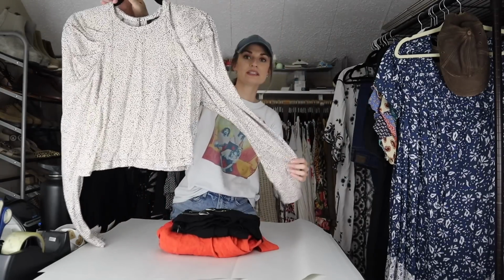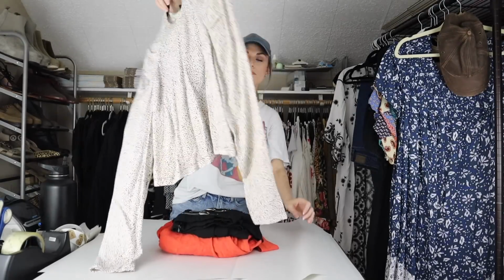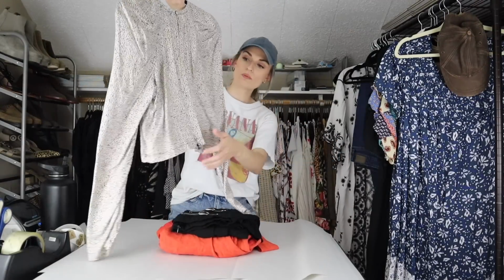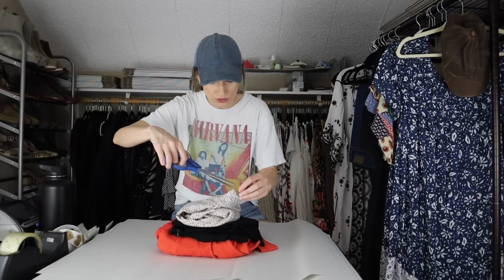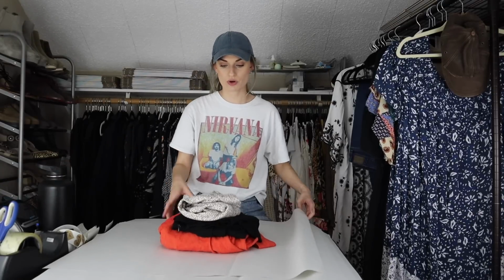Our last piece is this AFRM top. It's a leopard printed top. This has a lot going on, like puff sleeves, keyhole back. It also zips down here at the bottom. I do think this AFRM brand is sold on Revolve. I'm not super positive about that though. Don't quote me on that.